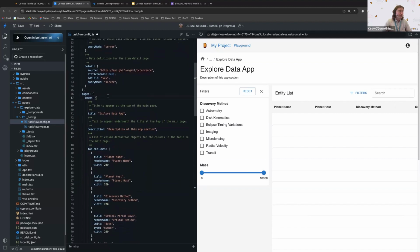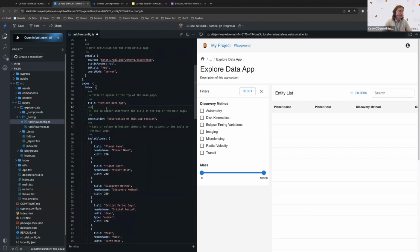Next is the actual page components. So the first thing that we see here is the title of the app, which right now is Explore Data App, but let's change it to something that's more indicative of what our new app is going to be. We'll call it Biodiversity Explorer. And you'll see over on the right that the title on the page is being updated.